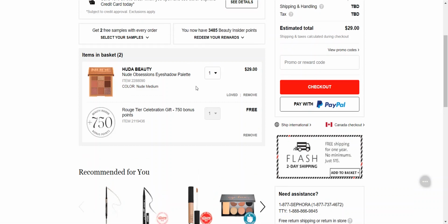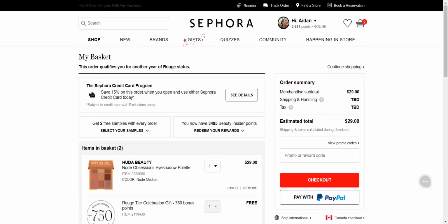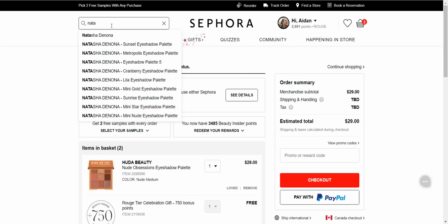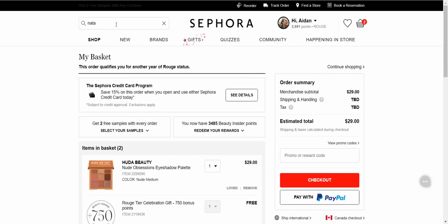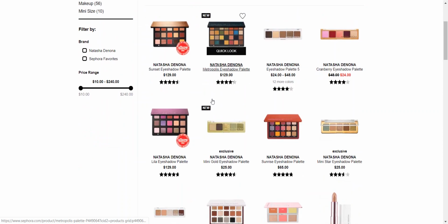The thing that's in my cart right now is this Huda Beauty Nude Obsessions eyeshadow palette in medium. This is what I was originally going in store to get, but I ended up getting something different, which you'll see in my haul on Tuesday. So I would love to have your feedback on that if you think I should get it, because I definitely want to get it eventually, but I'm not sure when.